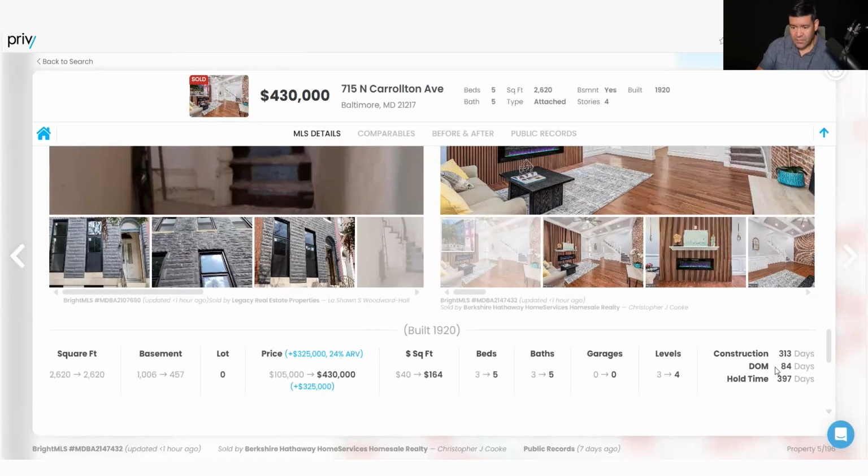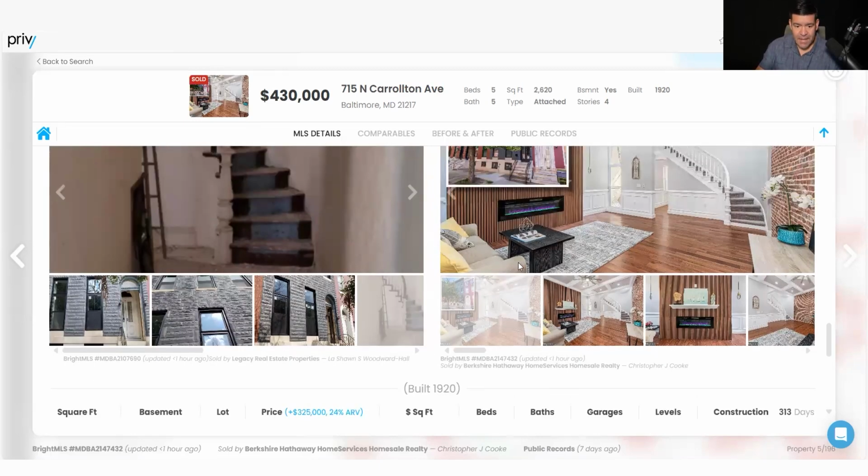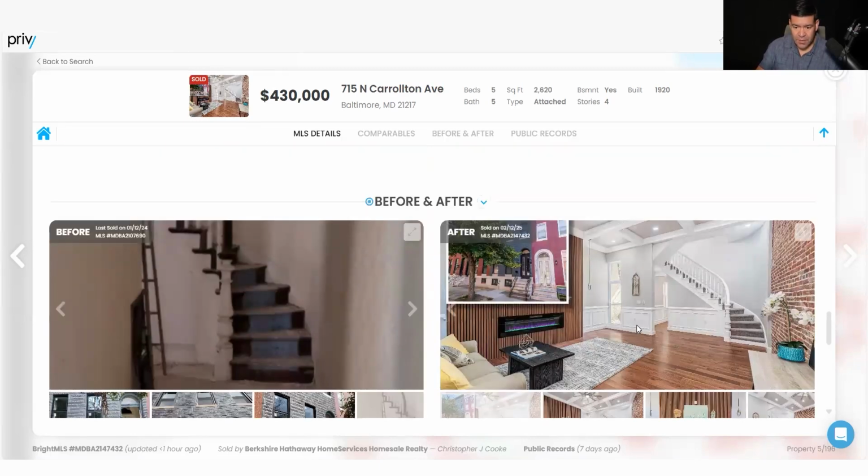Took them forever. It took them longer than a year from when they bought it to when they put the check in the bank, including marketing and everything. It took them over a year to do this deal. But I mean, let's say they made 100 grand on it. That's not a bad year for just flipping one house. That's more than the average American makes. So this one was a pretty good project.